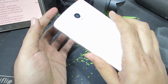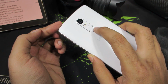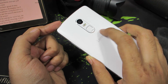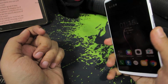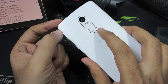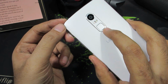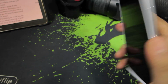The next reason would be the fingerprint scanner. I must say this works really well. It unlocks the device in less than 1 second. The company claims 0.5 seconds, but you will unlock the device in less than a second, that's for sure. It works on par with any flagships out there, and it definitely works better than the OnePlus 2, which is almost near in the price segment. The position of the fingerprint scanner is also very good. You can easily access it using your index finger no matter which hand you're using.